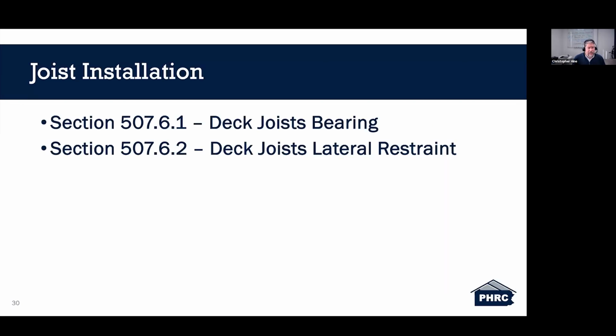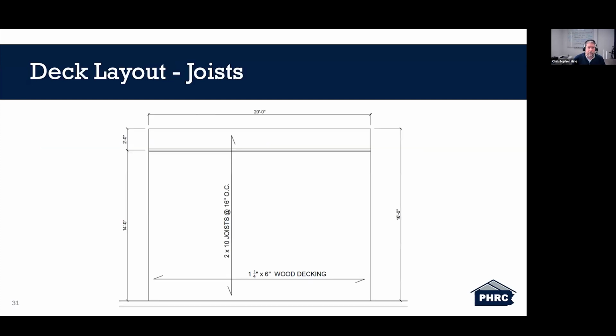A couple provisions here that, for the sake of time, I'm not going to get into. However, we do have some additional deck webinars and information on our website that you can jump back to that does talk a little bit more in depth about these two installation processes of deck joists. And section 507.6.1 says that deck joist, it goes over the deck joist bearing requirements, whether it's over top of metal or concrete, or if it's going over top of wood. And then 507.6.2 talks about the requirement for deck joist lateral restraints, which can be achieved in most applications by the installation of joist hangers and rim joist at the other side.